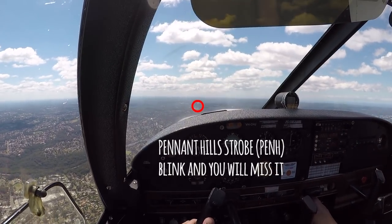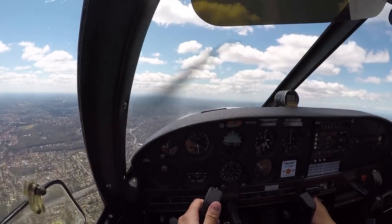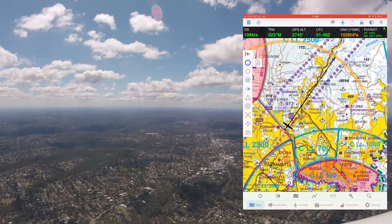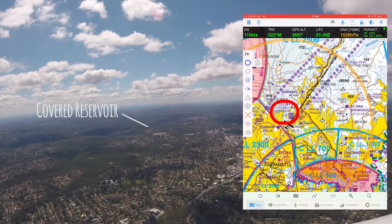Now going outbound on the lane of entry, you'll notice a strobe, which we've got there. Alrighty, I've lost visual of the strobe. It's probably right under me. I do have the covered reservoir just to my left.